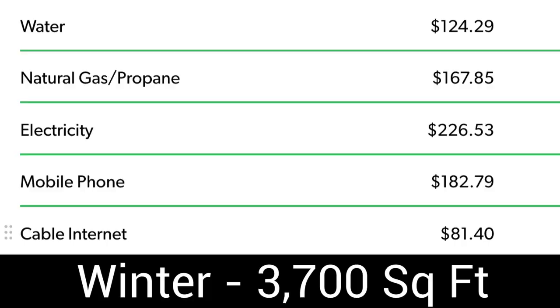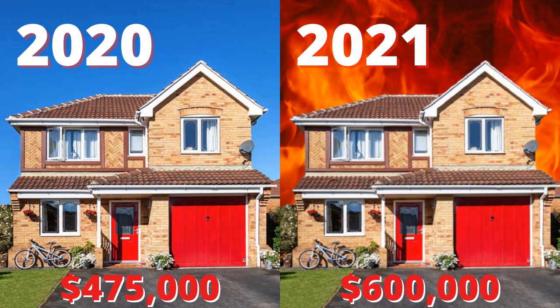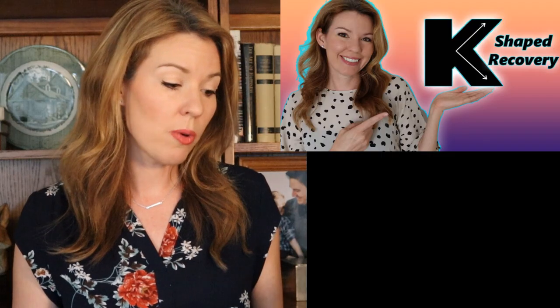Versus some of the summer months when we're not running the heater at all, $25 to $30 is what our typical gas bill is without the heat. All right, so we're going to move on to the cost of housing, which has been increasing very rapidly if you've been watching any of my market updates. So we're going to start with it.